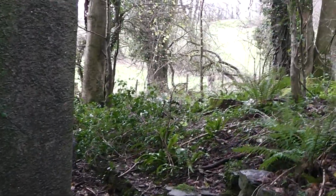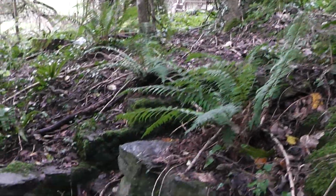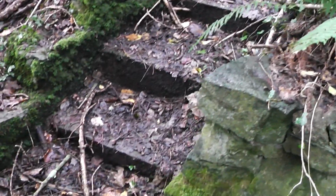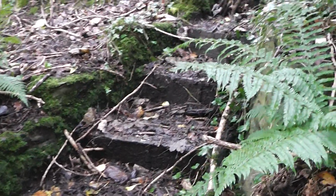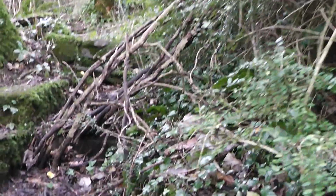It's a shame the church itself wasn't accessible, but there's still plenty to look at. There's also a castle on the estate and an old ice house and a pump house where the water used to be pumped up to the mansion. But I'm not sure if we'll have time to go up there today.